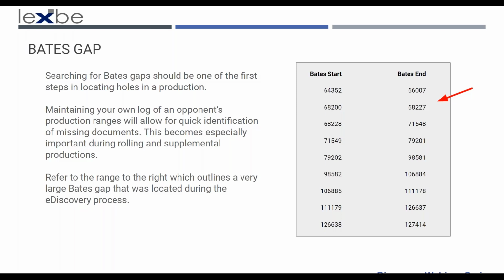This is like a first order. You really should go down to a second order, because just because the production comes in and says, I'm going from 64,352 to 66,007, and you look at the first and last page and they match, that does not mean that everything was done correctly, that all of the pages are represented. So the best thing to do is to load it into a review tool. That review tool will then give you the number of pages, and then you verify that against the number of pages that's shown here. So very simple, just subtract the two numbers, add one, and then it should match the number of pages in that production. If not, you know, there's a problem.